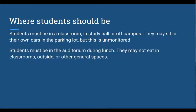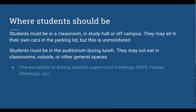Students have to be in the auditorium during lunch, or they must leave campus. They may not eat in classrooms. We encourage our staff to not do any kind of tutoring sessions during lunch. We want you to have a break and those students to have a break. They may not eat outside or in other general spaces like the lobby. They have to go into the auditorium to be under the care of the lunch monitors there.